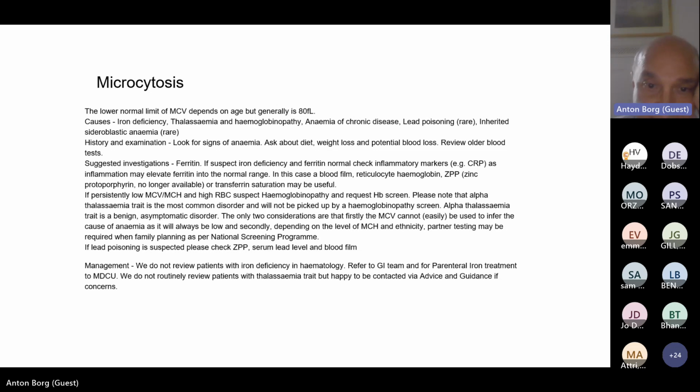So iron deficiency, you should get a low ferritin. If you get a normal ferritin, you need to make sure that the inflammatory markers, the CRP and the ESR, are not raised, because ferritin is an acute phase reactant, and you can get a false normal ferritin.